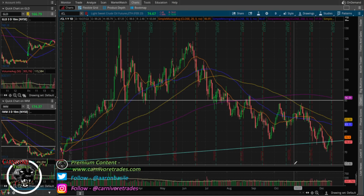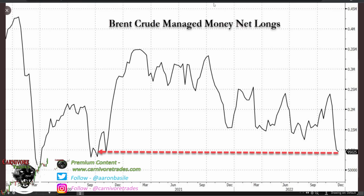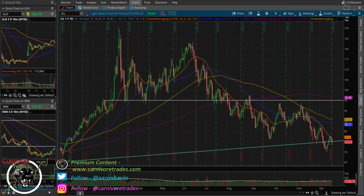If that does happen, I think crude has a lot of support in the mid to upper 60s. So if you can get down there in a straight line, I would probably be a buyer of crude. And what's kind of baffling is there's still a lot of shorts in crude here. This chart's from last week, and it's Brent, but still, there's a lot of shorts in Exxon and XLE as well. And you're looking at basically the net longs going back to September of 2020, we're basically at parity with that. And that's with crude basically at the lows.